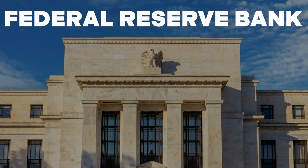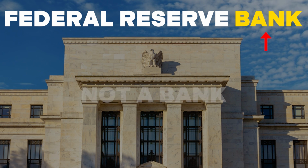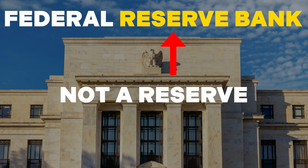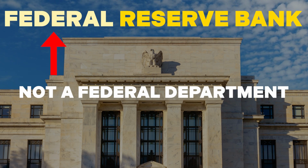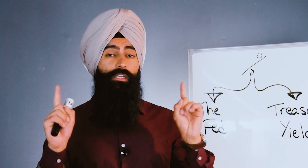Now, although they're called the Federal Reserve Bank, they're actually not a bank. You and I can't go there to deposit money. It's not a reserve because they're not sitting on any cash reserves, and they're not federal because, well, they're not a part of the government. But they have the ability to control interest rates.